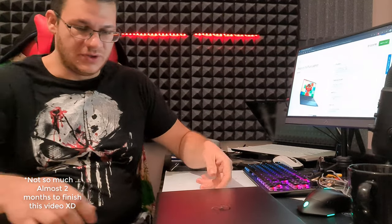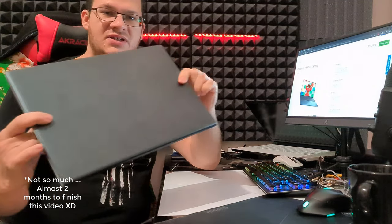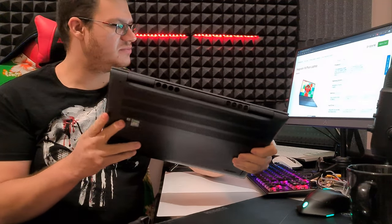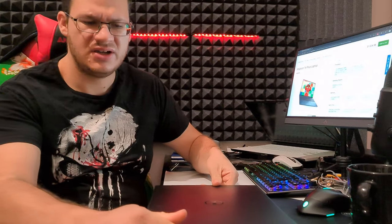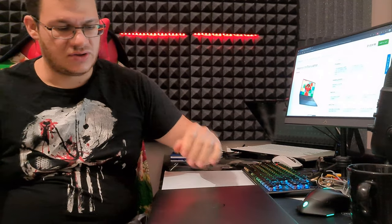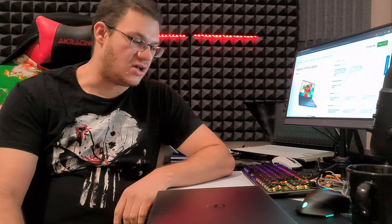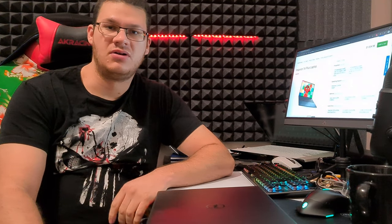All right, new device came in. This is the Dell Inspiron 16 Plus. I think it has been released in July this year or something. So this laptop interested me for work and professional stuff like office day or whatever, running other stuff.